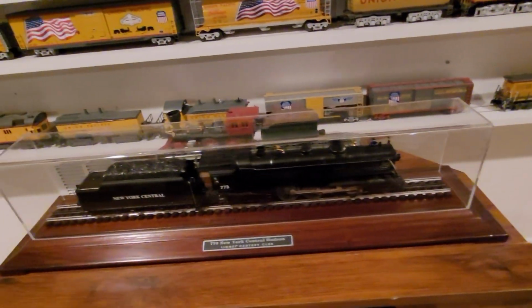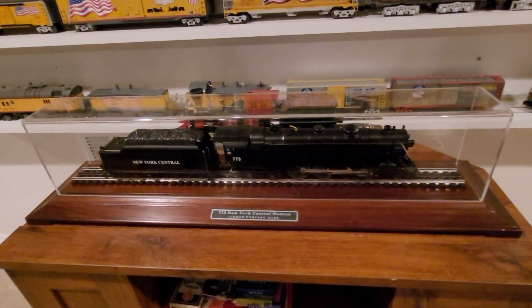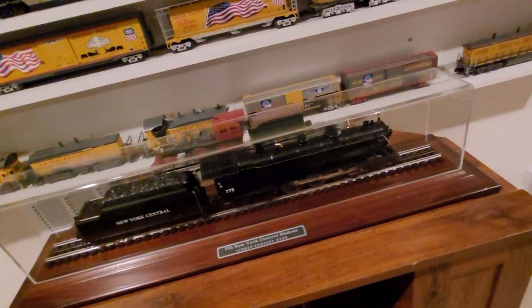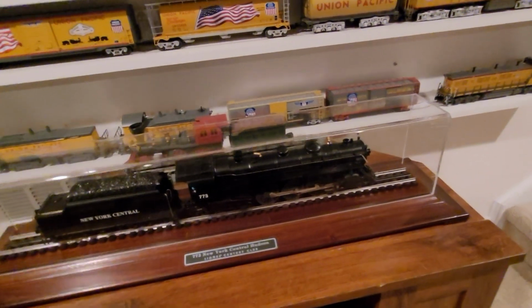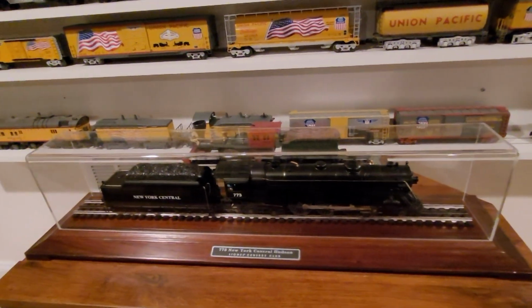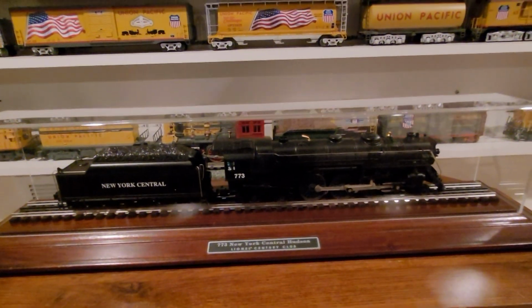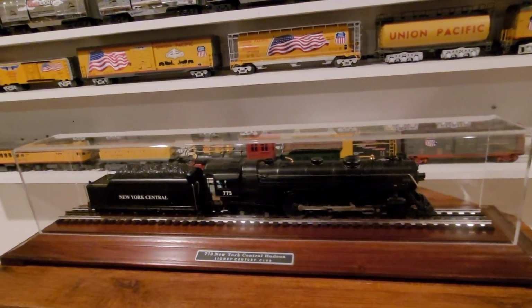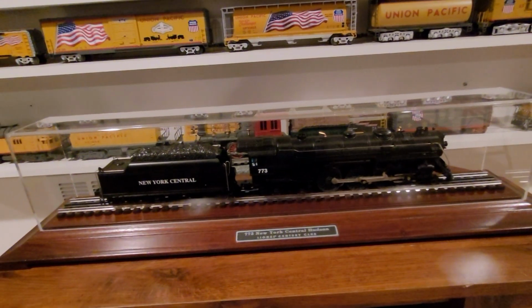Now, I see you had this display that says Lionel Century Club on there. Yeah, 773. Explain what that is, because especially me, I wouldn't know anything about this. What is the uniqueness of this? Well, back in the 50s, Lionel did a 773. Okay. It was one of their first steam engines like that, and it's the rarest one today. If you can find a 773 in the box from that era, it is worth a lot of money.